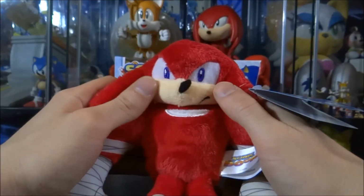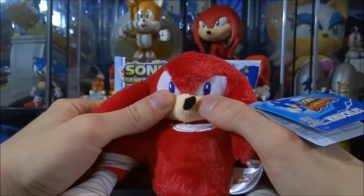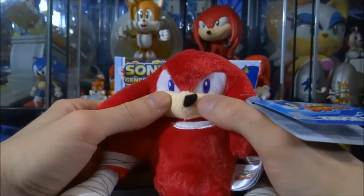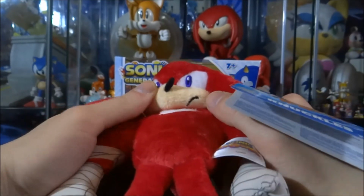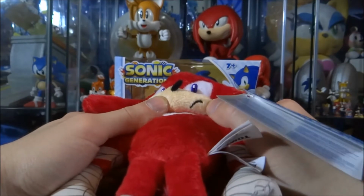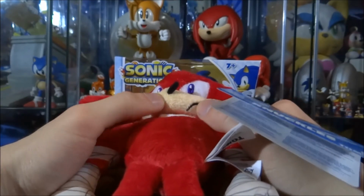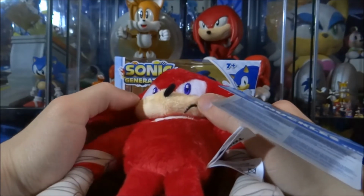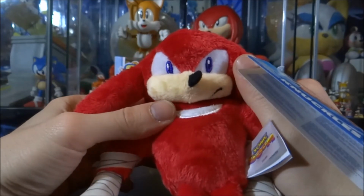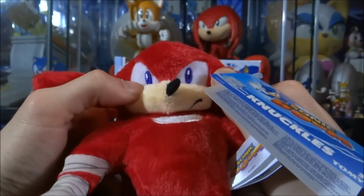Overall, the face is pretty good. His muzzle part of the mouth here is nicely done. His nose is flicking over to the right a bit, but that's just how it was packaged when I opened it. It was flat down. That will eventually come out. His mouth's really nicely done. I do like how that's stitched. It's a lot better how they've done the mouth on Knuckles, comparing him to the Amy one, where it was dead in the middle and the stitching gave it a separation, making it look a little bit strange. He's got, I think that's purple eyes he's got in Sonic Boom. It looks purple on here.